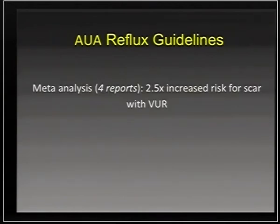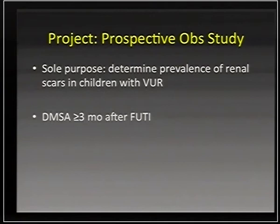When the reflux guidelines did the meta-analysis, it was based on only 4 studies, which did show an increased risk for scar in children with reflux, but most of these studies had small numbers of patients and were subjected to some selection bias in which children did or did not undergo DMSA scanning. So that led us to start a prospective observational study.